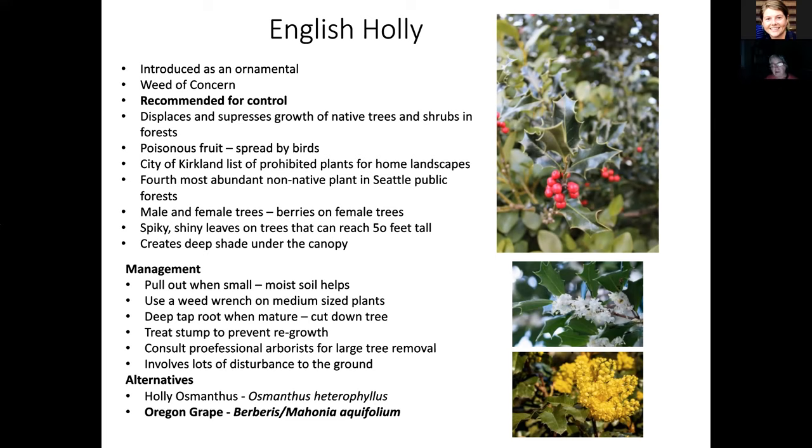And in Seattle, City of Seattle study that was done in public forests found that this was the fourth most abundant non-native plant in public forests. And I think Scotch broom and ivy and blackberry were the other three. So these are trees that have male and female trees, berries on the female tree. And that's the fruit that causes the issue because, again, that gets moved around.